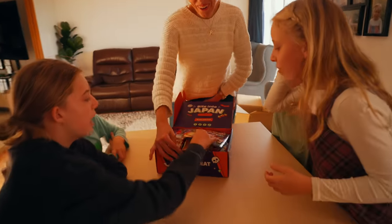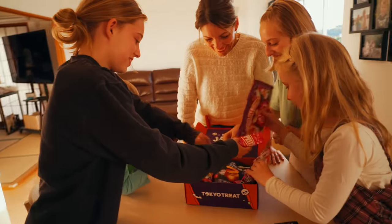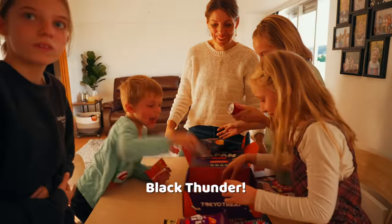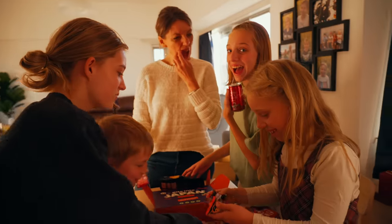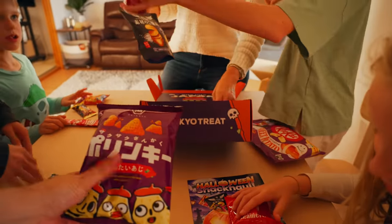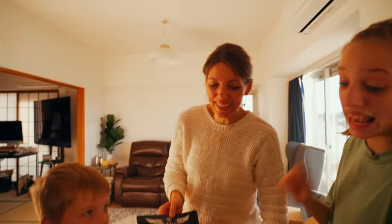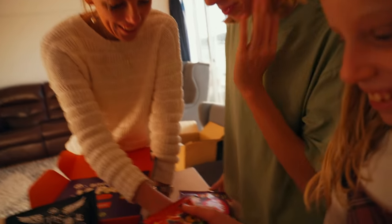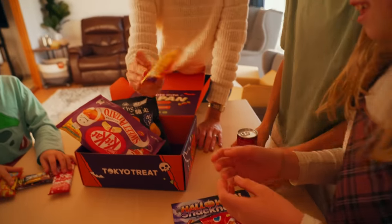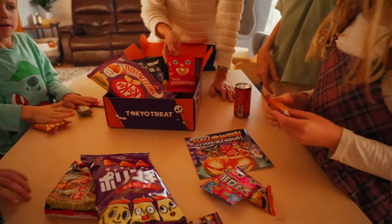Whoa! Whoa, guys! Oh my goodness, look at this! No way! Okay, look! This is the best! Now this, oh my goodness, bag. That is for kids. This is for the kids. Look at this sweet potato Kit Kat. What? And Cole, can we split it right now? Oh, the little Halloween koala bears. Yes. Oh, those are the best. The kids love these, caramel corn.